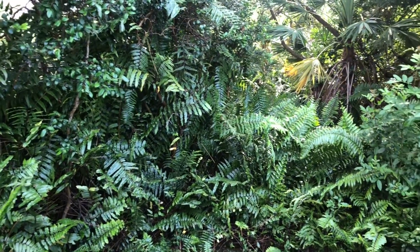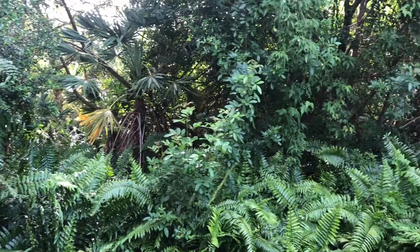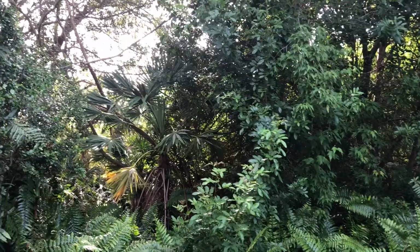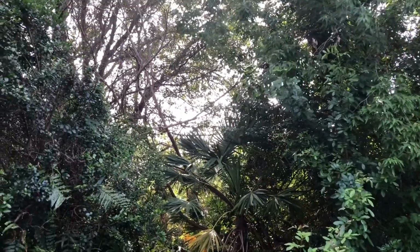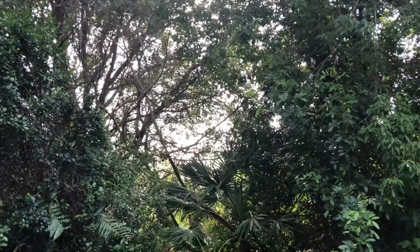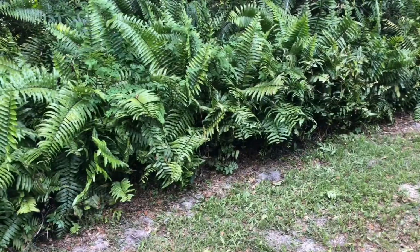Every day I thank God for blessing me to live in such a beautiful place. I love the sound of the wind in the trees. There's something so peaceful about being this close to nature.